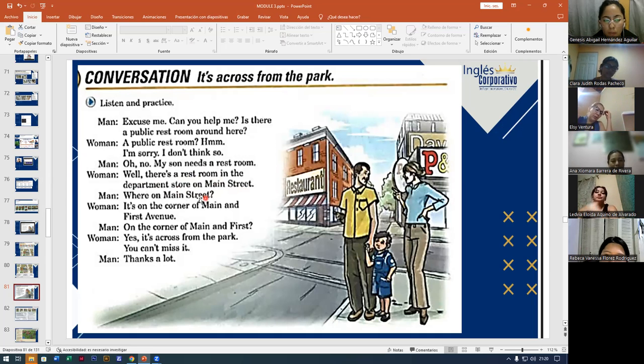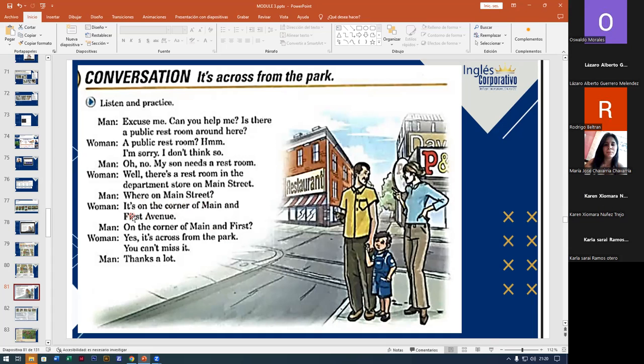Thank you. Lethia, continue. Where on Main Street? Thank you. That's good. Rebecca? It's on the corner of Main and First Avenue. First Avenue. That's right. Thank you, Rebecca. Oswaldo Morales. On the corner of Main and First. Thank you. Lazaro Alberto.